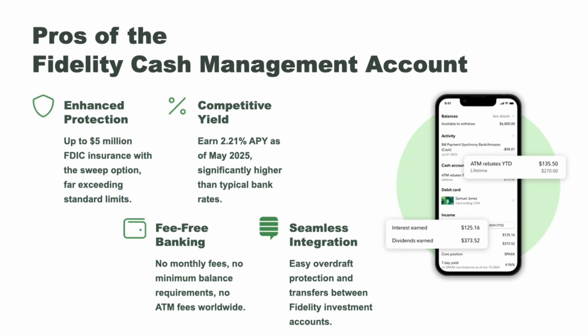And also another big pro is that competitive yield. Like I was stating, typically with checking accounts, you don't have much of an APY. 0.0 something, maybe point something, but it's always a point something basically. But with this cash management account, you have the sweep program option where you can earn that 2.21% APY currently as of May 2025, which is significantly higher than typical bank rates. Now, of course, you have that other option where you can earn almost 4% APY in that money market account.